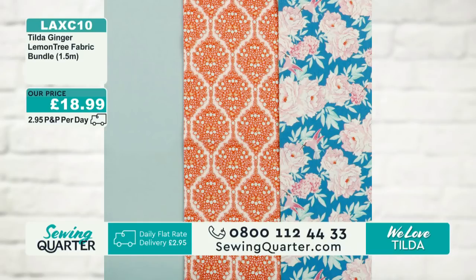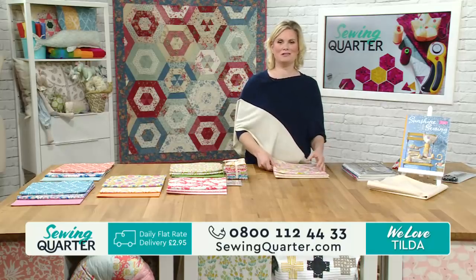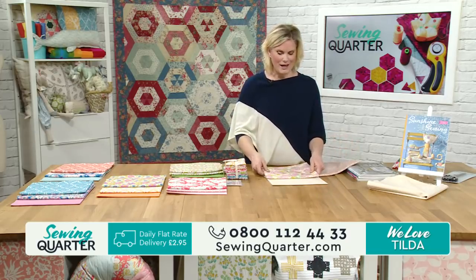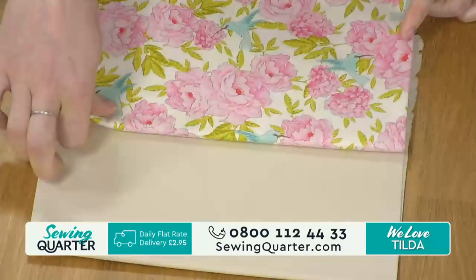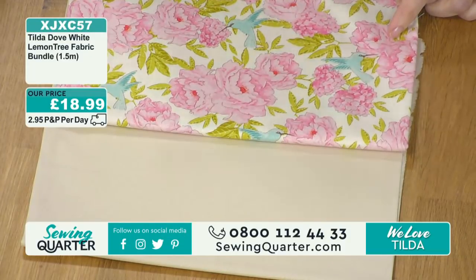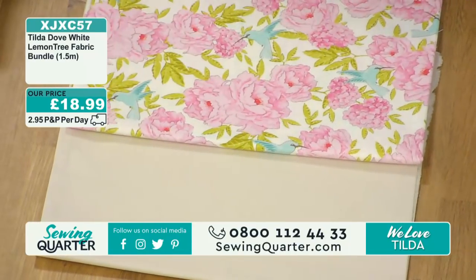Fabulous. Now, maybe you want to go really nostalgic. Maybe you want to go real kind of shabby chic. Then how about this for a bundle? Now, this is your hummingbird with the white background. I say white, it's an off-whitey colour, and that's called dove white. So it's a much softer look. And this, we always think sort of boudoir fabric. I think it's just really very, very pretty.